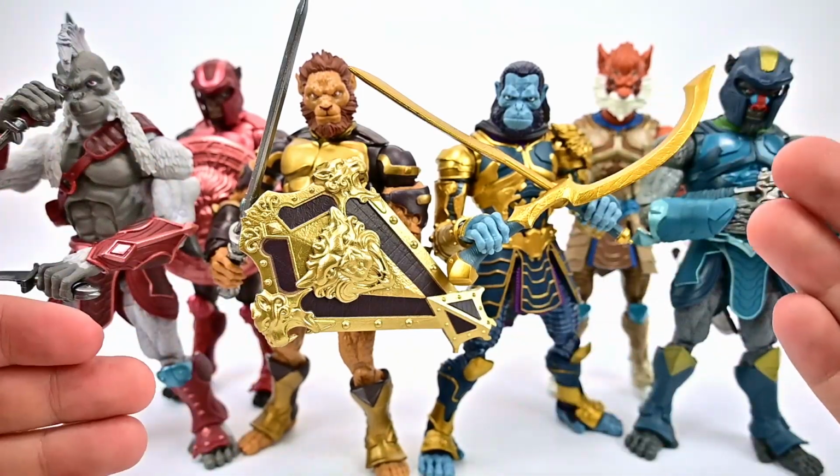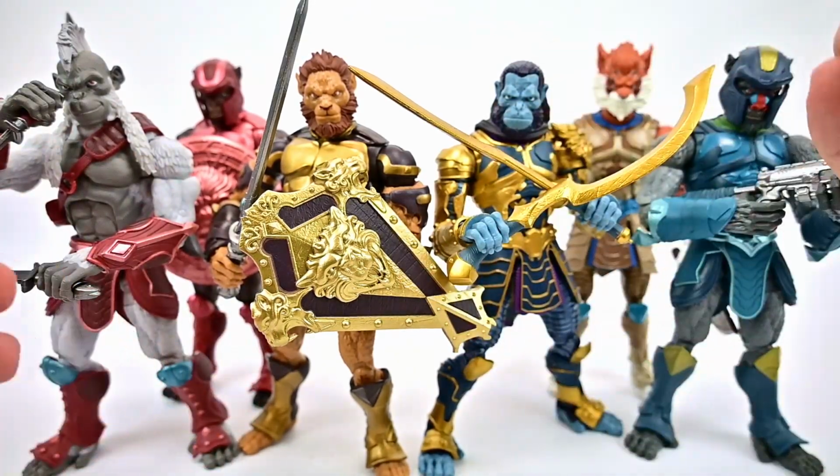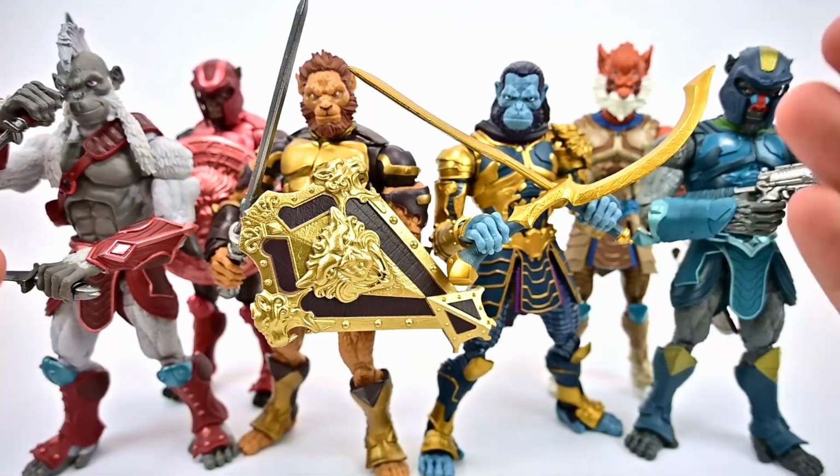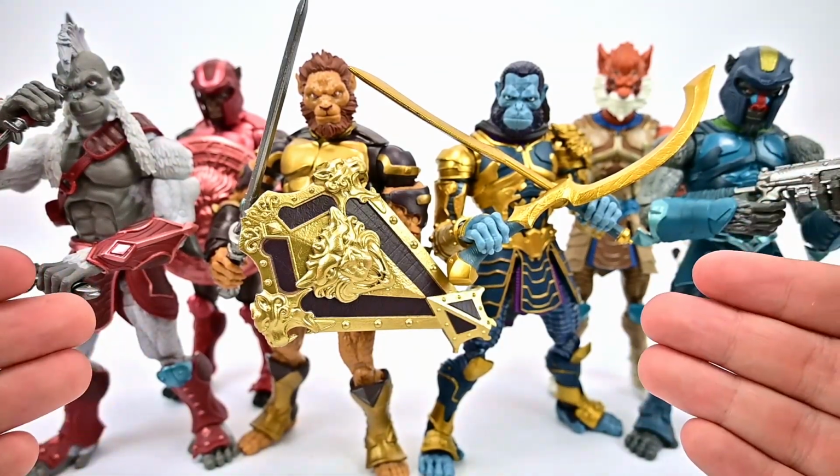Like I said, my biggest complaint with these is that I wish they had more ability to like store their weapons and stuff. Unfortunately, we don't get any of that, but other than that, they are really good figures, so I can't complain at all about them.